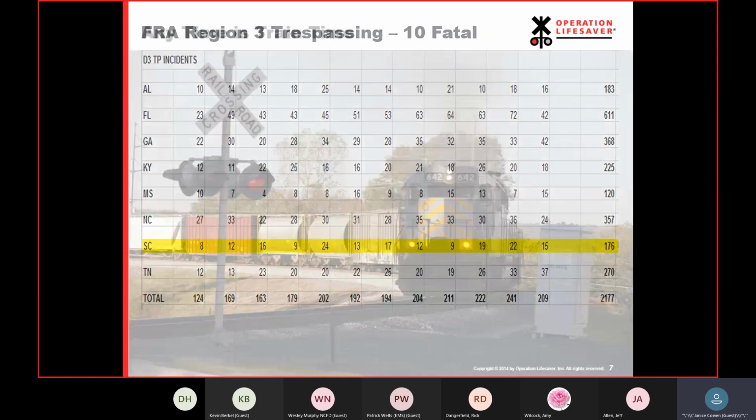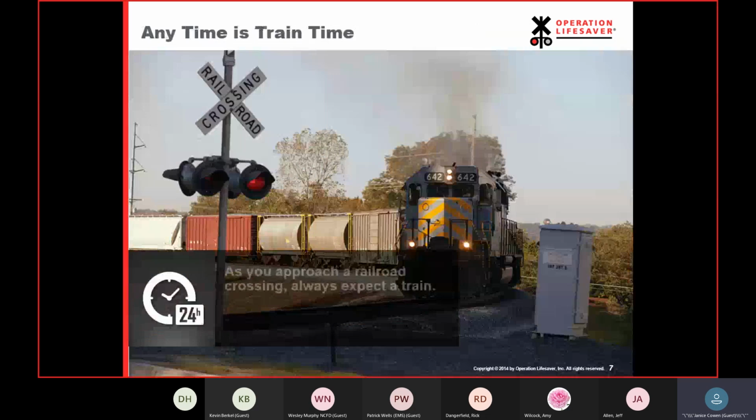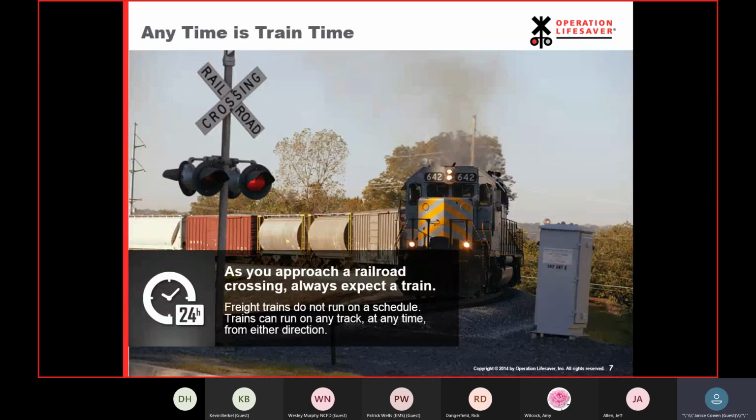So how do we do this? We try to prevent these incidents from happening by letting people know anytime is train time. As far as your responsibilities in traffic incident management, incidents happen 24 hours a day. Well, trains run 24 hours a day as well. So if you are responding to something, just be mindful that 365 days a year, those trains will still be there and can be there at any time of the day or night.